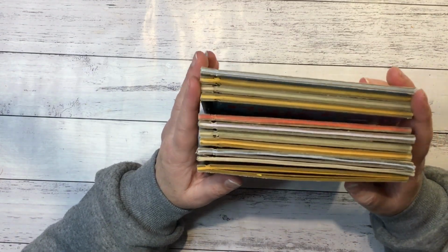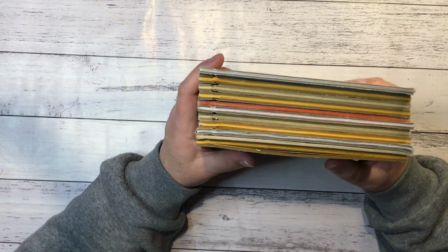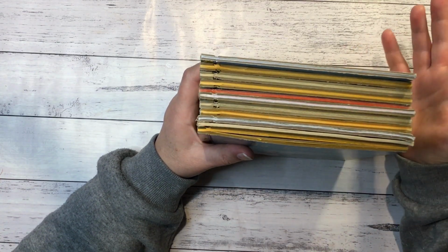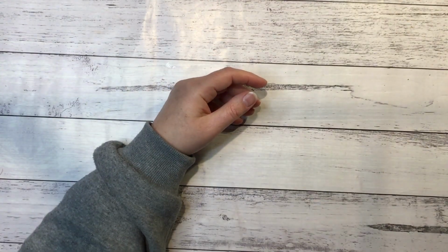Fortunately, most of these were quite cheap. One of the shops was real expensive, but I did still grab a few because there were ones that I thought I didn't have, and ones that are first edition as well. So we'll have a quick look at these.